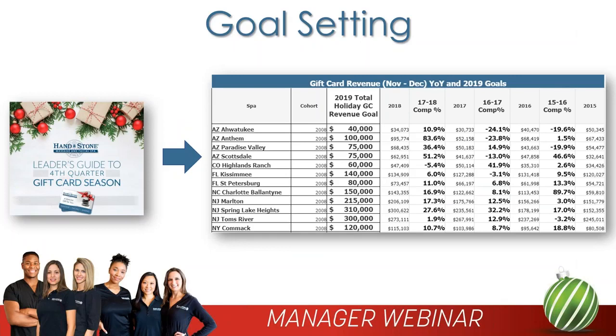Did you guys know that this year we've actually made it easier than ever to set goals for your spa? So we've performed an analysis of every single spa in the system's gift card sales over the last 3 years. Through this, we've designed a sales goal for you to use this holiday season, and your goals can be found through a hyperlink in our new leaders guide.